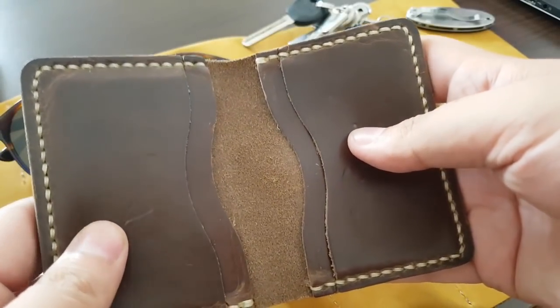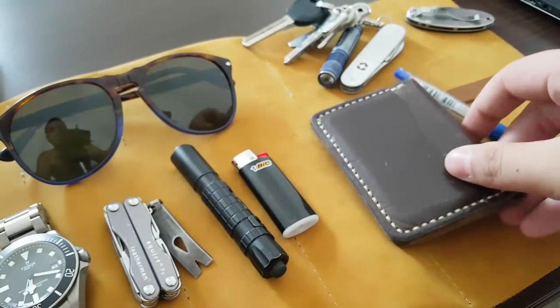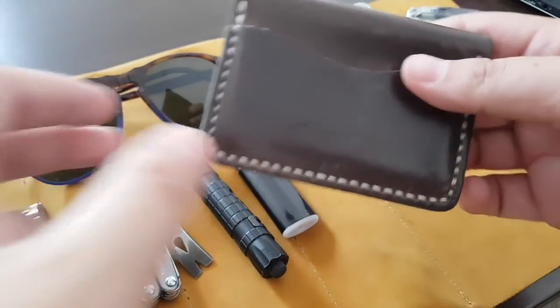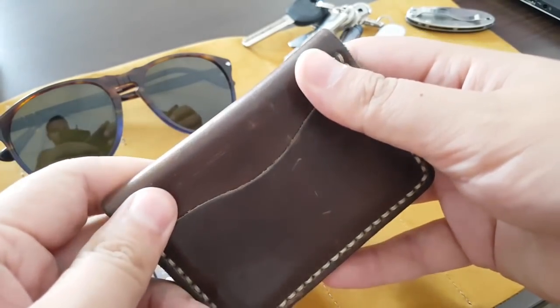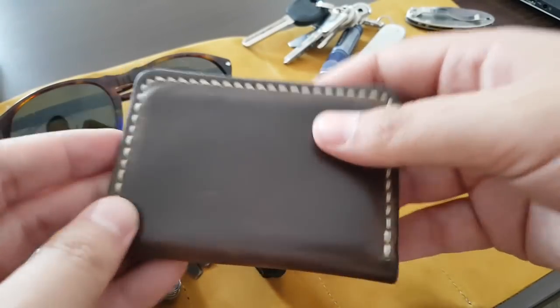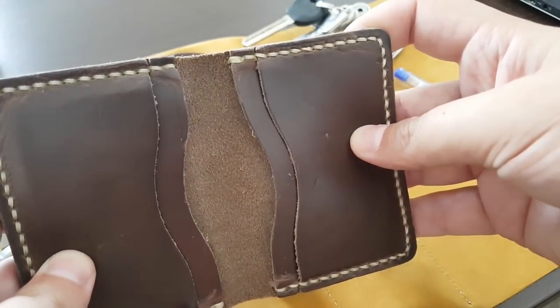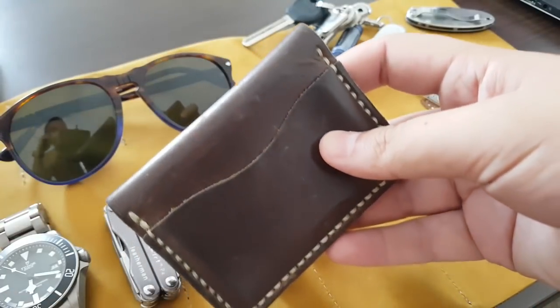But at the end of the day, I always return to my proper wallet, and this worked great. I was carrying it, you can see the wear, and nice wear on it, and it still smells great. Proper leather, really nice. Simple wallet, carries a lot of cards.